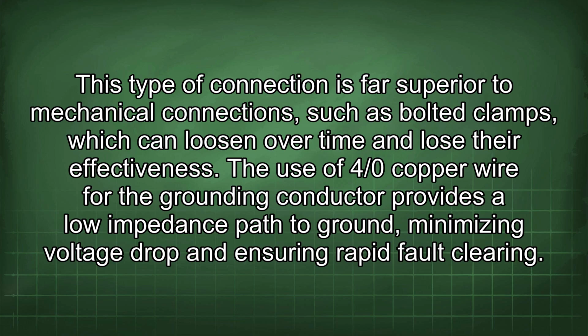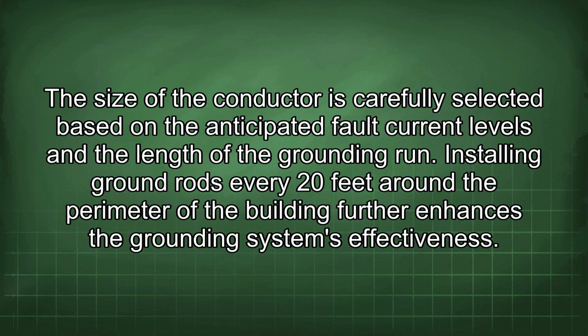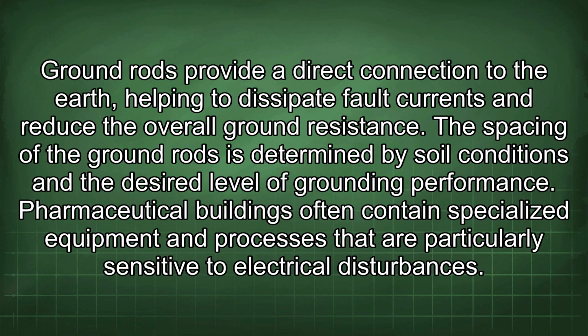The use of 4/0 copper wire for the grounding conductor provides a low impedance path to ground, minimizing voltage drop and ensuring rapid fault clearing. The size of the conductor is carefully selected based on the anticipated fault current levels and the length of the grounding run. Installing ground rods every 20 feet around the perimeter of the building further enhances the grounding system's effectiveness. Ground rods provide a direct connection to the earth, helping to dissipate fault currents and reduce the overall ground resistance.